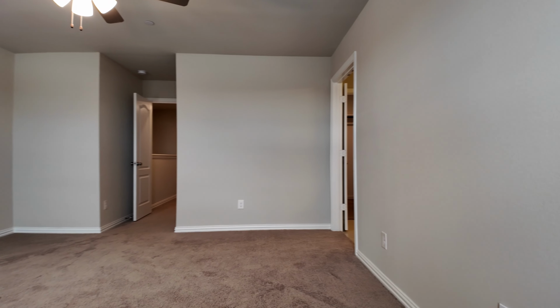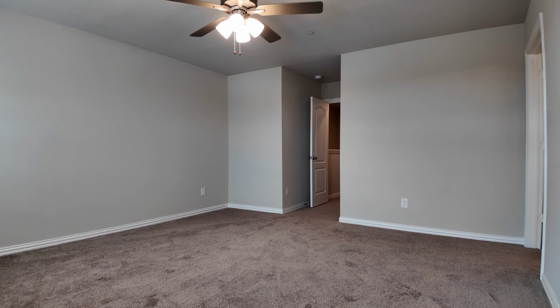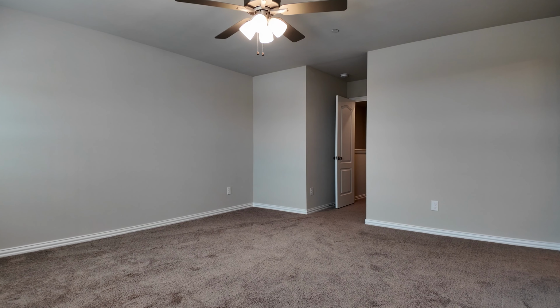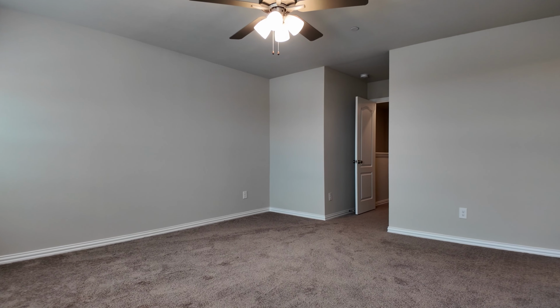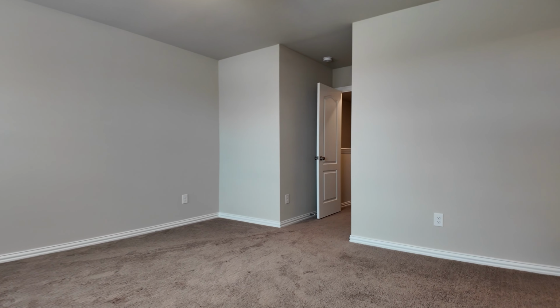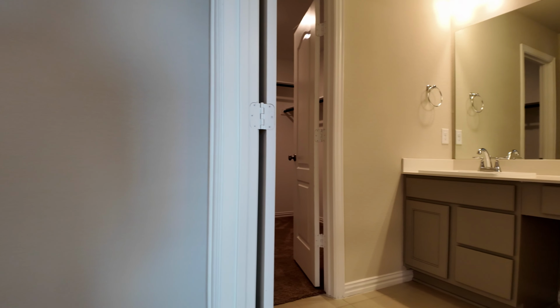I like the layout of this bedroom. Plenty of space for a king-size bed or a queen-size bed, and possibly a couple of pieces of furniture. Empty rooms don't look as large as rooms with furniture in them, so believe me when I tell you that this is a spacious room. Again, History Maker put the square footage in the bedrooms, not in the hallway. So they did a great job with it.